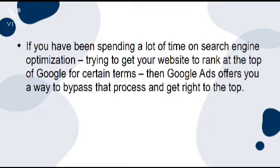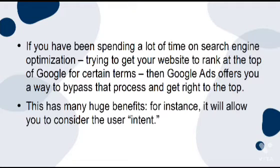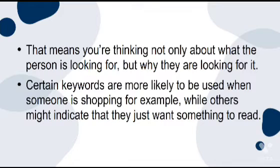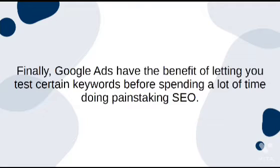If you have been spending a lot of time on search engine optimization, trying to get your website to rank at the top of Google for certain terms, then Google Ads offers you a way to bypass that process and get right to the top. This has many huge benefits. For instance, it will allow you to consider the user intent. That means you're not only thinking about what the person is looking for, but why they are looking for it. Certain keywords are more likely to be used when someone is shopping, for example, while others might indicate that they just want something to read. Finally, Google Ads have the benefit of letting you test certain keywords before spending a lot of time doing painstaking SEO.